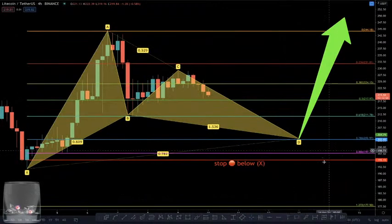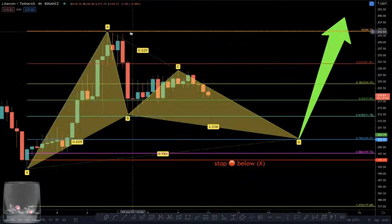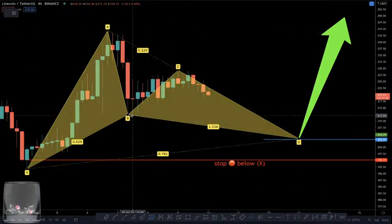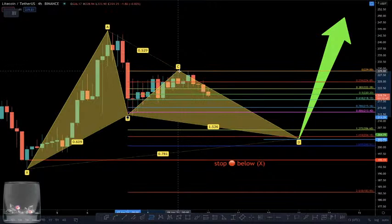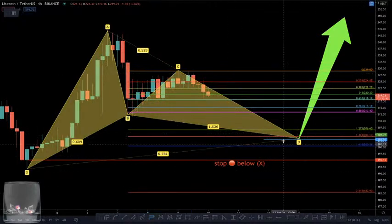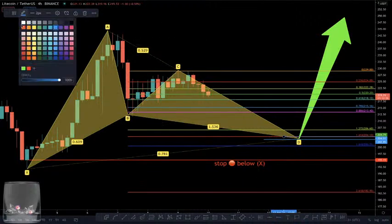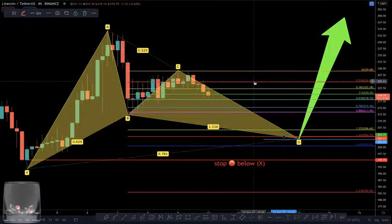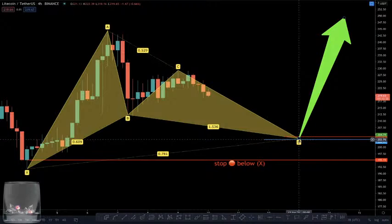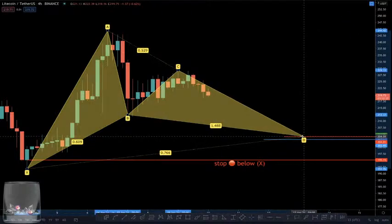Okay, so 786, that's from the X low to the A high, you get the 786. Now let's do the same thing and do a second fib from the B low to the C high, and look what we got here. We got a 1414. See that red line now? So the red line will mark, because the previous one was a 786. Now this is a 1414. So you can see it's almost a 61. Okay, right here.